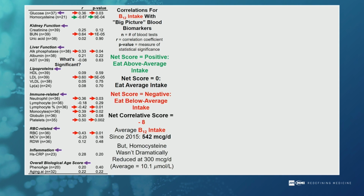But note that, one can say, all right, just take in 300 micrograms or 50 micrograms. But note that homocysteine wasn't dramatically reduced at 300 micrograms per day, with an average of 10.1. And we're considering that youth is somewhere around 7 micromolar. And we're considering that at relatively higher levels of B12, more blood biomarkers are significantly correlated with going in the wrong direction than right. So I'm out of luck, it looks like, with supplemental B12.